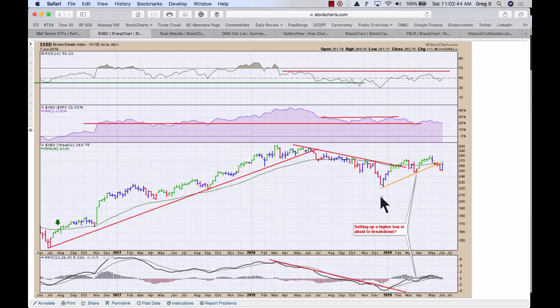Broker-dealer index had broken our uptrend here, so technically, nice whipsaw, breaks down, turns around next week, and we have an outside bar where we test lower, close higher, get back above the 40-week moving average, trying to bounce at zero here. That's a very bullish place on the chart if it was going to bounce.